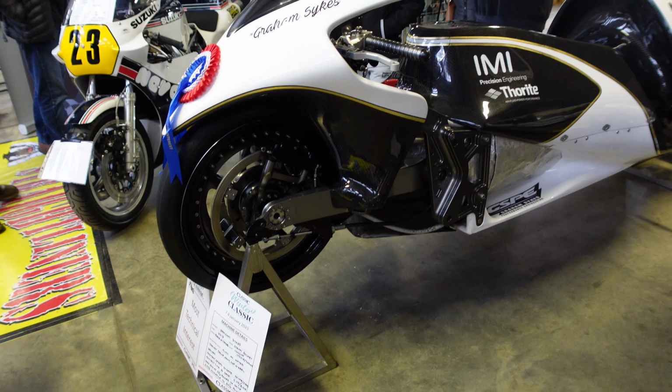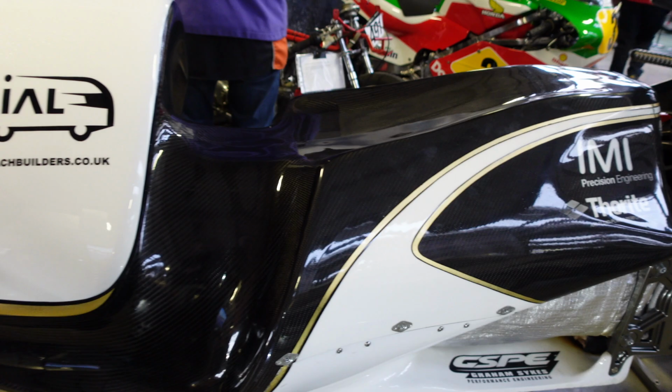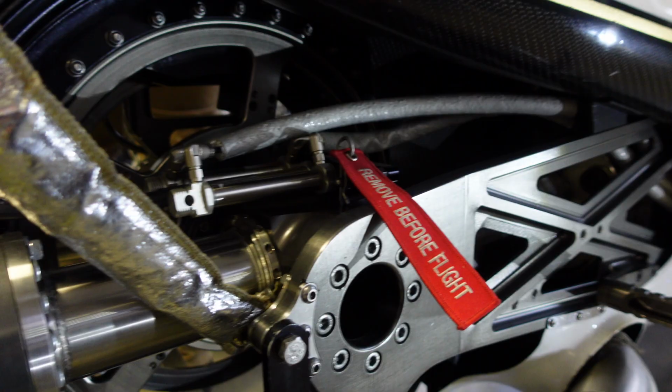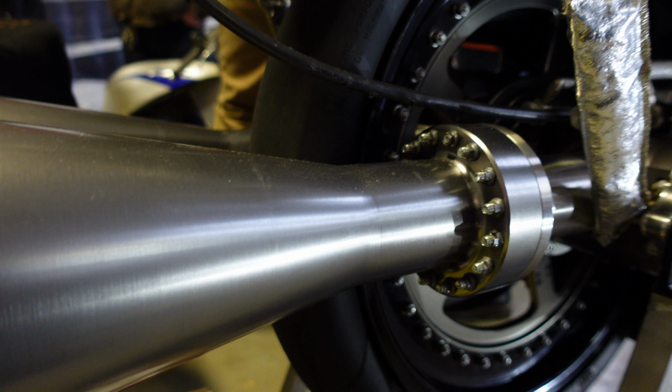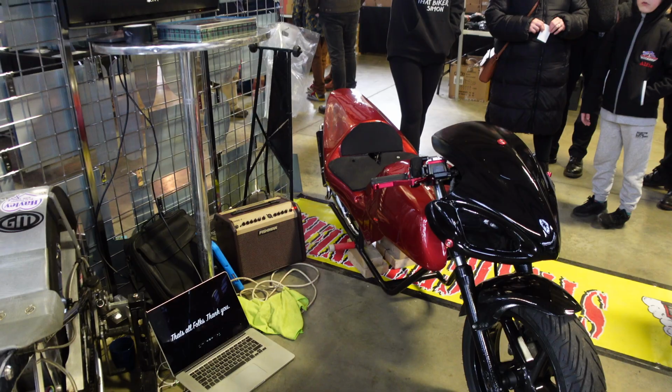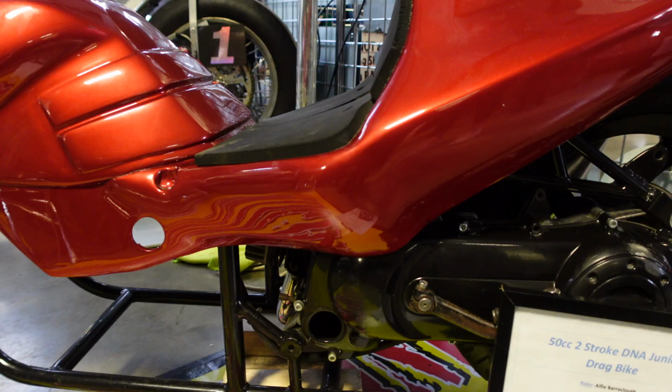This was another interesting stand. This is the drag racers. It's not for the faint-hearted. I got talking to Graham Sykes, who rides this rocket of a dragster, capable of speeds of up to 200 miles an hour, and this thing runs on water. So this rocket of a bike uses superheated pressurized water released through nozzles, where it turns to steam and creates the thrust to propel the bike forward. Check out this little drag bike, 50cc two-stroke, ridden by little Alfie, age 9, and a top speed of 54 miles an hour.